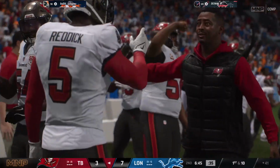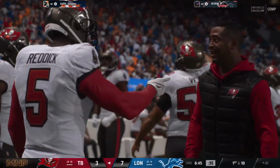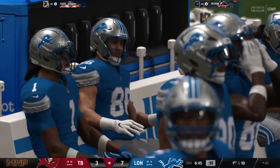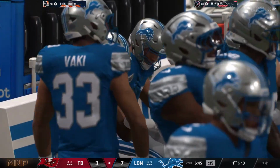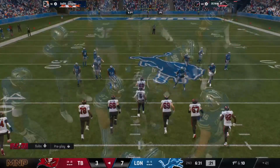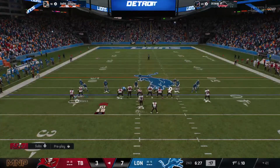You know I love those chunk completions. They're so critical. Those chunk plays lead statistically so often to scoring. And then when you get it to a tight end and play action, it's just a little icing on the cake. Big shot to begin the drive has him up beyond the 40.